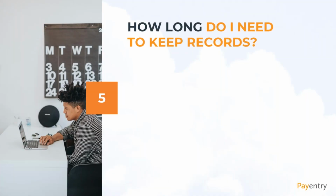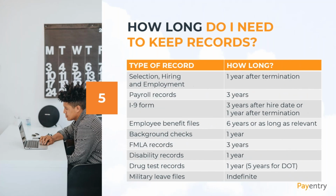So how long do you need to keep records? Well, here's a chart that shows you the type of record and how long. If it has anything to do with selection, hiring, and employment, you need to keep it 1 year after the person is terminated. Payroll records are kept for 3 years. I-9 forms are kept for 3 years after the hire date or 1 year after termination.